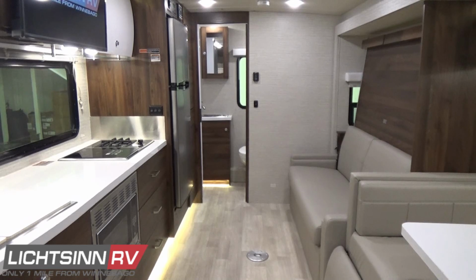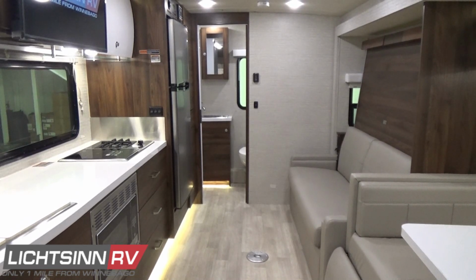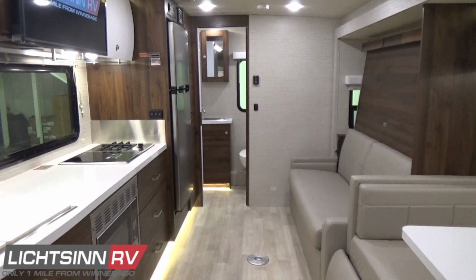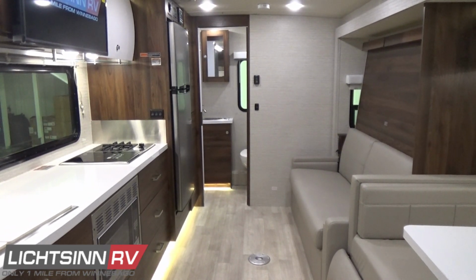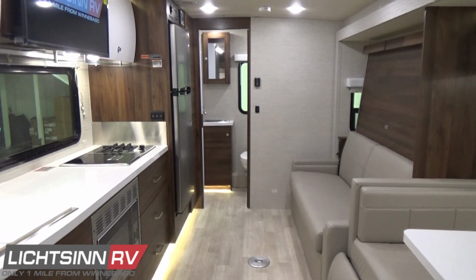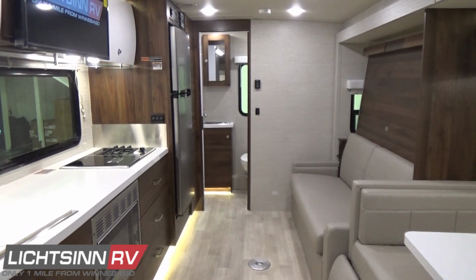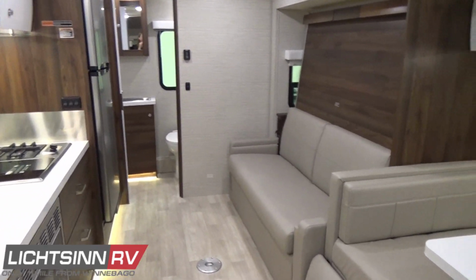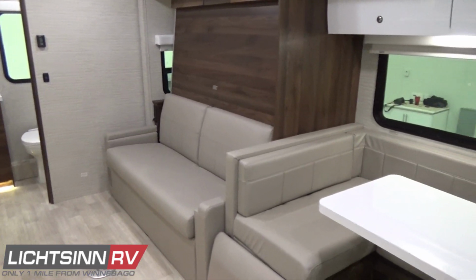And now let's cover each of the main living areas in more detail. Located inside this slide out, which is longer for 2020, it's the deepest slide out available in the RV industry, but also the widest, and we've made room for that U-Lounge. This U-Lounge does include dual safety belts. It does include storage underneath.